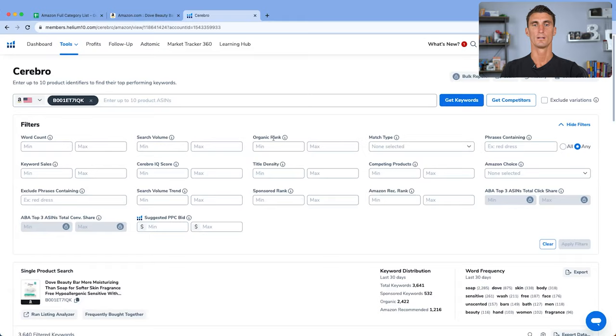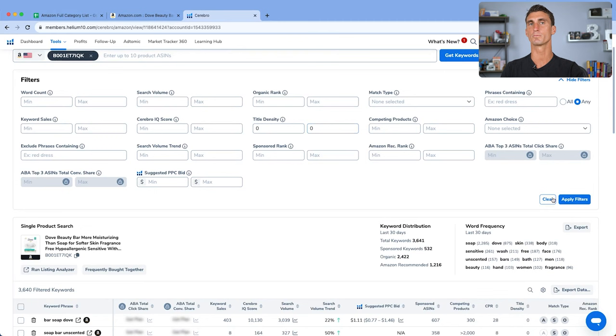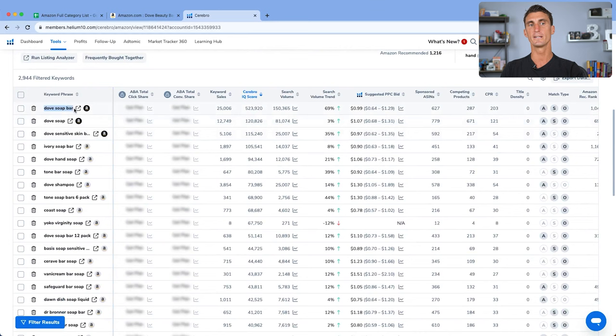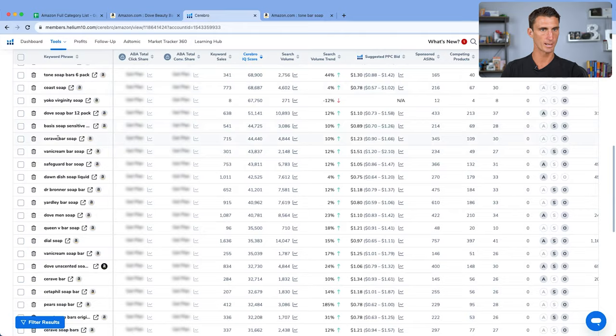And this is just gonna make it so whatever search phrases come up have as little competition as possible. I'm gonna go to Cerebro IQ score and start going down this list. Now, we wanna avoid any phrases that have the brand name in it. So Ivory, Dove, these all sound like brand names so far. That's okay, we just keep going until we find a good option.